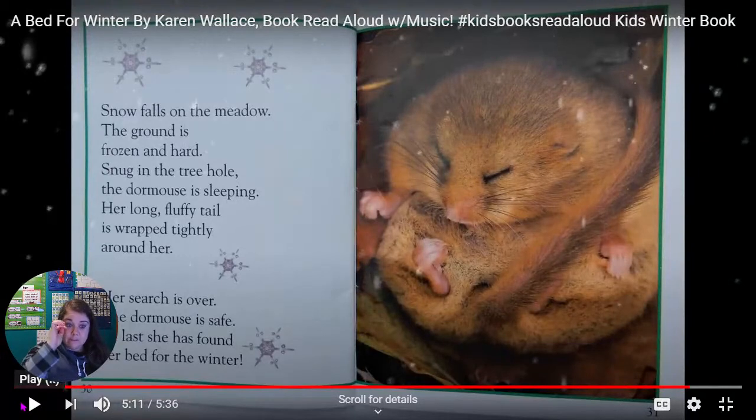Where has the dormouse found a bed for the winter? Where is she sleeping? She's in a tree trunk. Where did the dormouse begin in this story? She begins this story in the wide open meadow. And where does she end up? She ends up tucked snugly into the hole of a tree trunk.